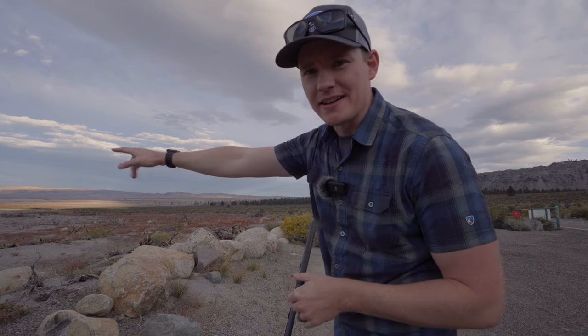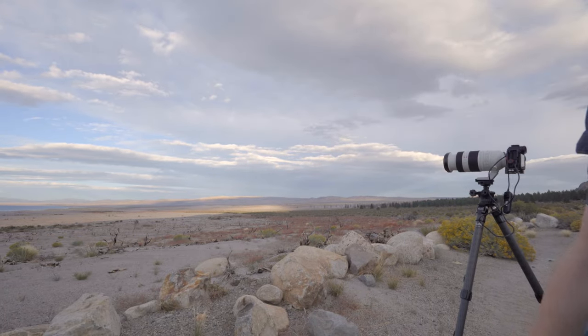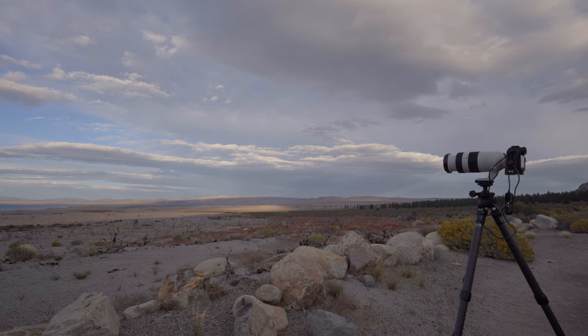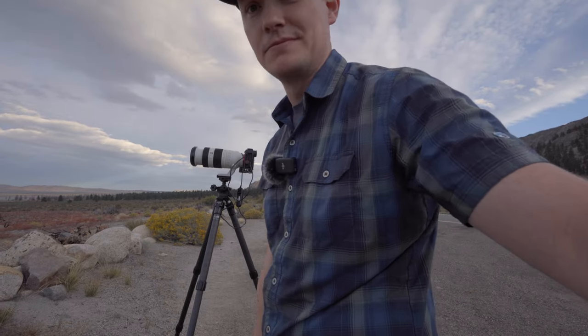If you can see out here, let me move the camera a little bit. Yeah, the light is just raking across this basin right here, and I've been shooting forever here. I don't know if any of these are gonna turn out, but shoot, it's a lot of fun. Oh, and then it's picking up again back here behind me. So I'm gonna shoot a little bit and then I'll record later and tell you what happened.